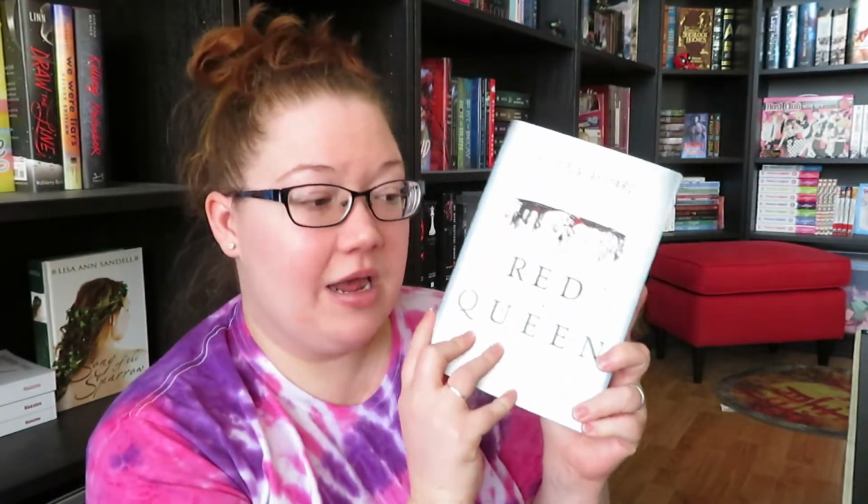The next set of books I have here are books where I read the first book in the series, but I don't think I'm ever going to continue. So the first one I have here is Red Queen by Victoria Aveyard. I not only have Red Queen, which I did read and give like 4 stars when this book first came out. Can we even see that cover? It's so shiny.